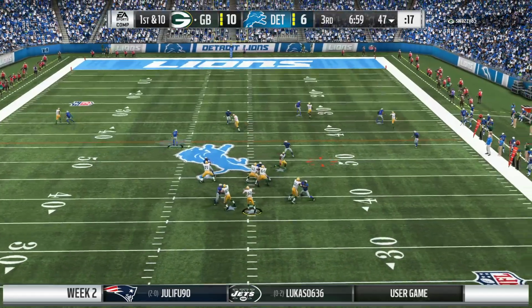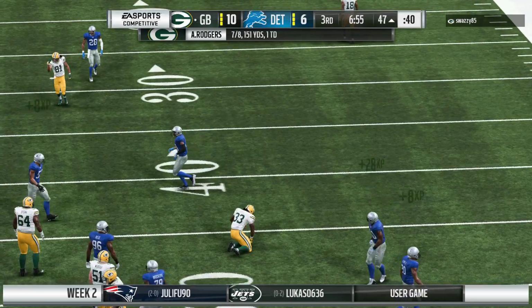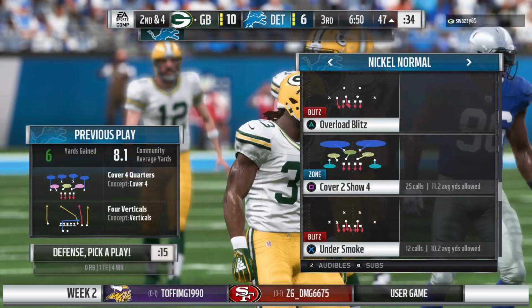Rodgers now on 1st down, throwing for his running back, and he's got him, complete. And he'll get it down to the 47 here. It'll be a gain of 6, and that'll make this a 2nd down.